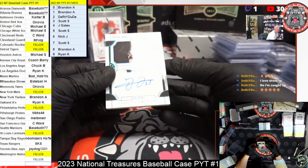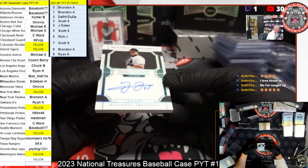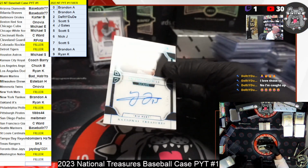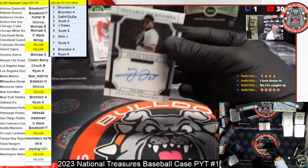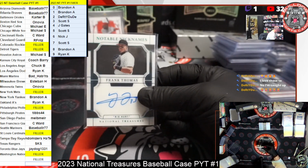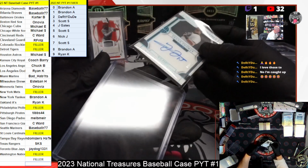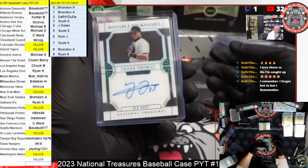Oh, nice one here. How about a big hurt for the White Sox? Money Mike. That's a sick Frank Thomas on card. Acetate to 25. It's a great card. Man, there are some monster cards in this. I mean, in terms of thickness, these things are thick. We're talking like massive blocks of cardboard here.